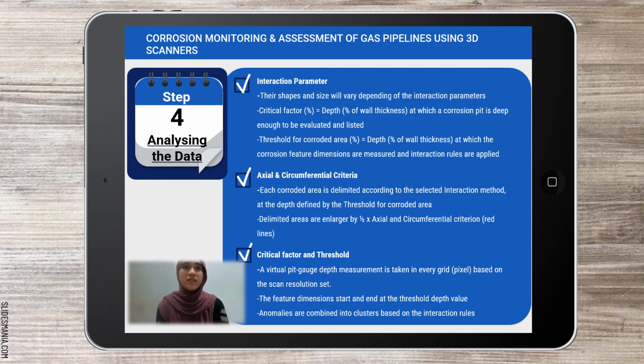Next, area and circumferential criteria. Each corroded area is delineated according to the selected interaction method at the depth defined by the threshold for corroded area. Delimited areas are enlarged by half as axial and circumferential criterion, which are the red lines. Next, critical factor and pressure. A virtual pit gauge measurement is taken in every grid pixel based on the scale resolution set. The feature dimensions start and end at the threshold depth value. Anomalies are combined into clusters based on the interaction rules.